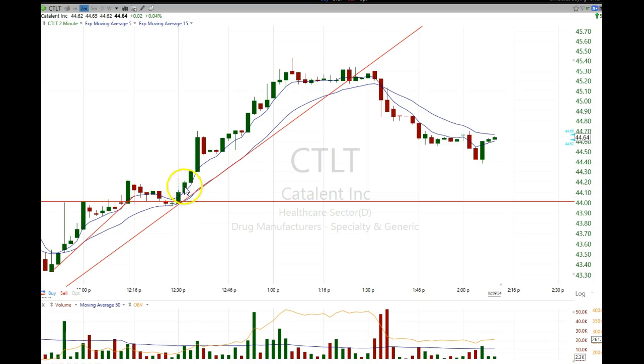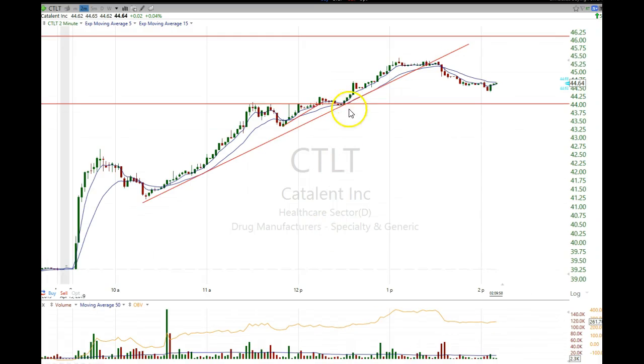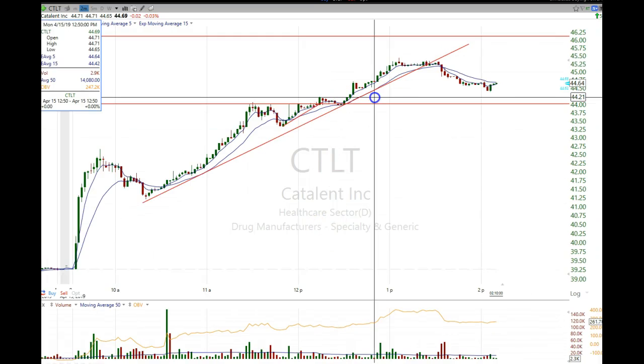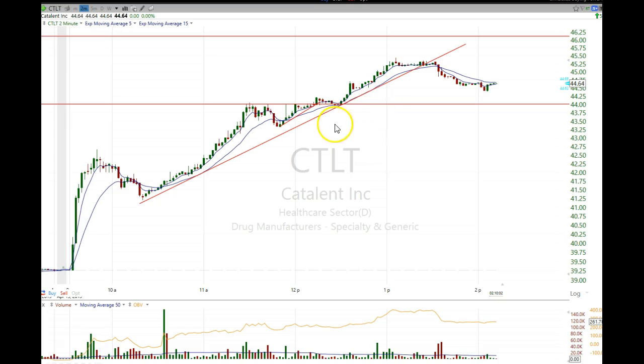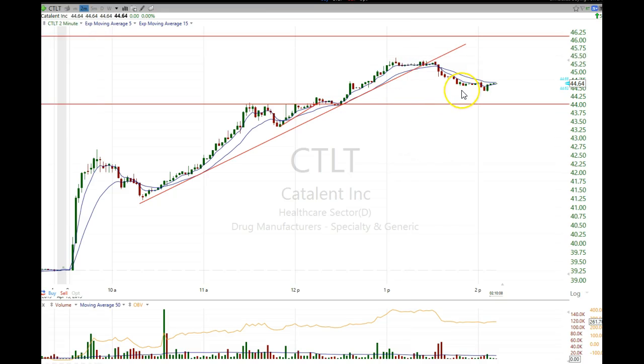And now this would be your entry level. This held support and is starting to take off. So in here around 44, it's a breakout. This is a breakout pattern, and it traded to 45.42. So there was $1.40, $1.20, at least a solid dollar trade in this pattern today. This is a really good example of it.